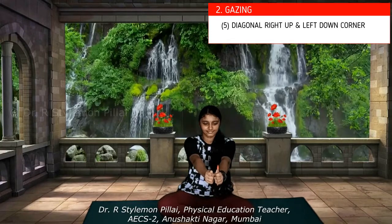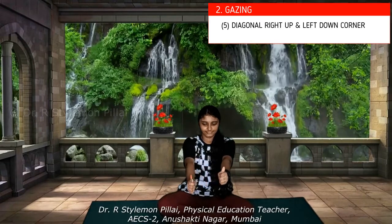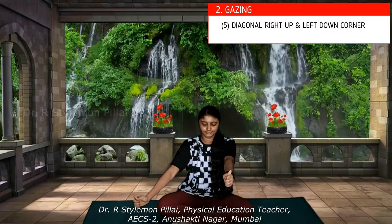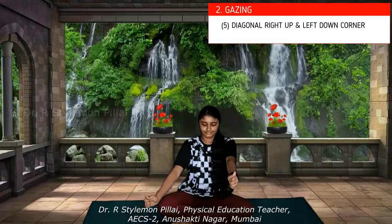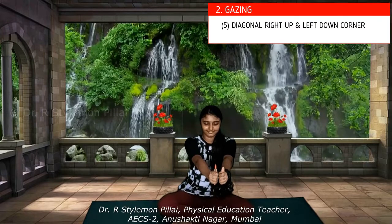And slowly shift the pen to the right hand. In a diagonal movement, bring the hand to the right down corner with your eyeballs focusing at the tip of the pen. Focus for 5 to 10 seconds. Slowly move your pen and your eyeballs to the center. Focus for 5 to 10 seconds. Similarly, repeat the cycle for 5 times.